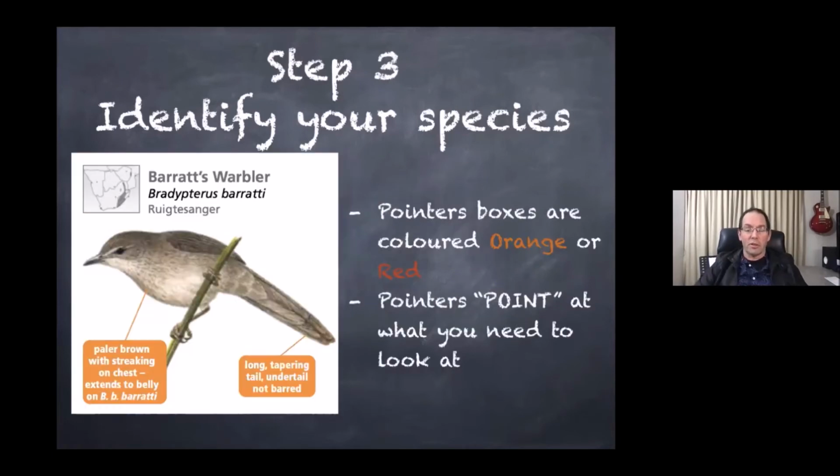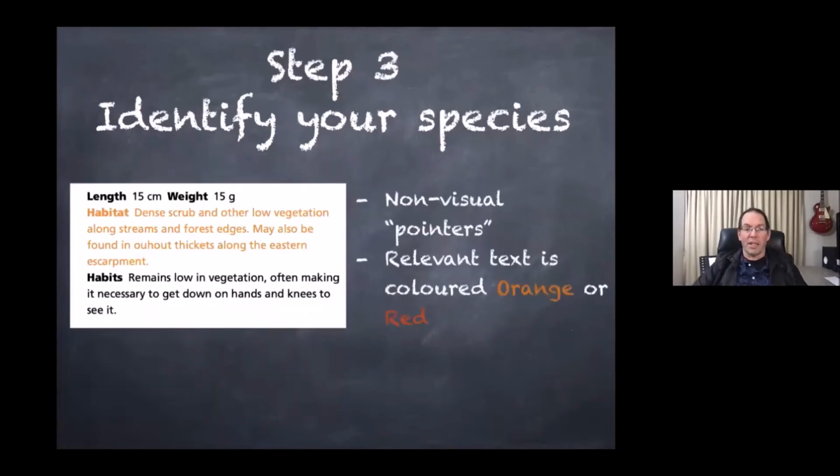Now you'll notice on this particular bird, there's only 2 orange pointers, but you have to have 3 features. And in this particular case, habitat is orange. So wherever text is relevant, so habitat, call, whatever the case may be, we've colored that text to draw attention to it, so that as you're reading through it, you know that's what you need to look at. Aside from that, all the text in black, you don't even have to bother to read in the field to make an identification. That's nice-to-know additional information, but it's really not needed in the field.